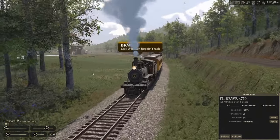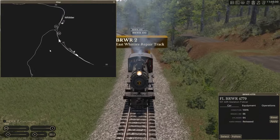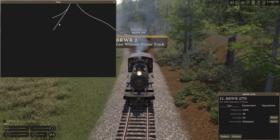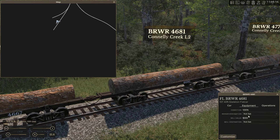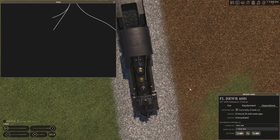Oh, you know what? I was up there. I should have checked to make sure whether they can actually be set for a destination now, or do we have to wait for the day change now that we've had an interchange? Let's see. So, Conley Creek. Yeah, we have to wait for the day change. Okay.